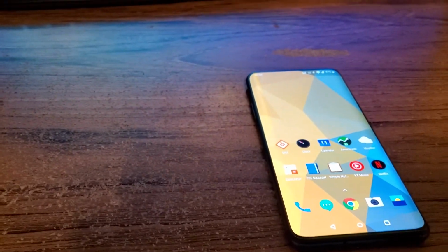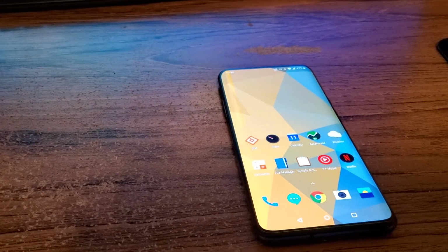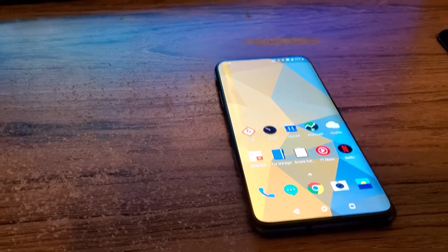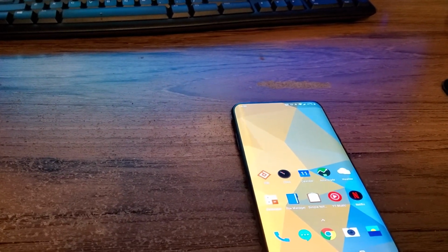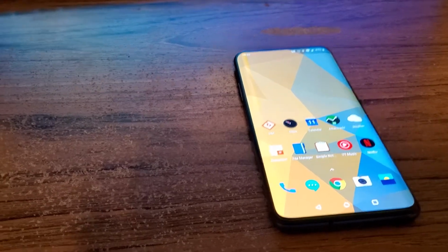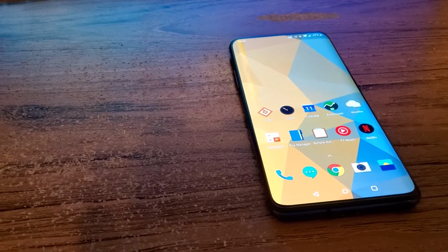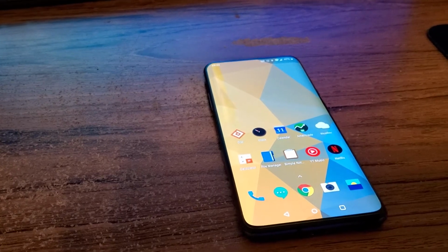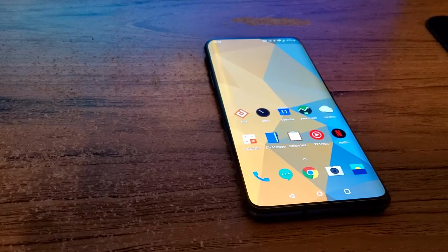Altogether, I think it was like $778 after tax. They were selling the 6 GB RAM and 128 GB storage version for $669. For like $700 was the 8 GB RAM and 256 storage, I think. And for $750, you could get the 12 GB RAM and 256 GB storage version, which is the one you see here, the one I got.